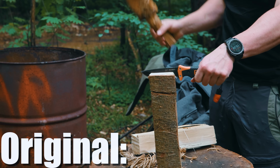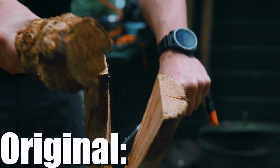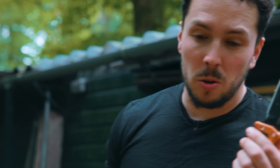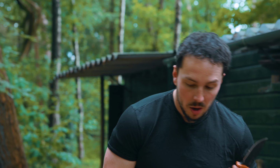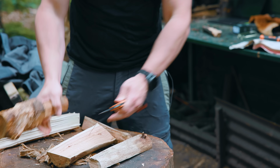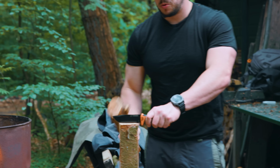Batoning. Whack! There's one thing that Gerber did really right, and that is to expect that a lot of non-survival knife people would buy this knife and make this knife almost indestructible. I'm pretty sure this is a very, very indestructible knife. It's just not a good knife. That's just the downside. This is the clone.